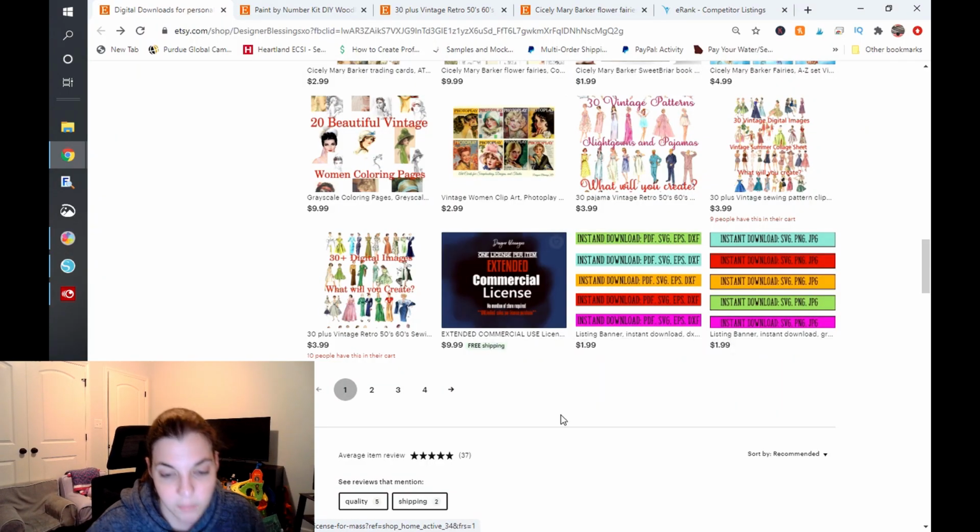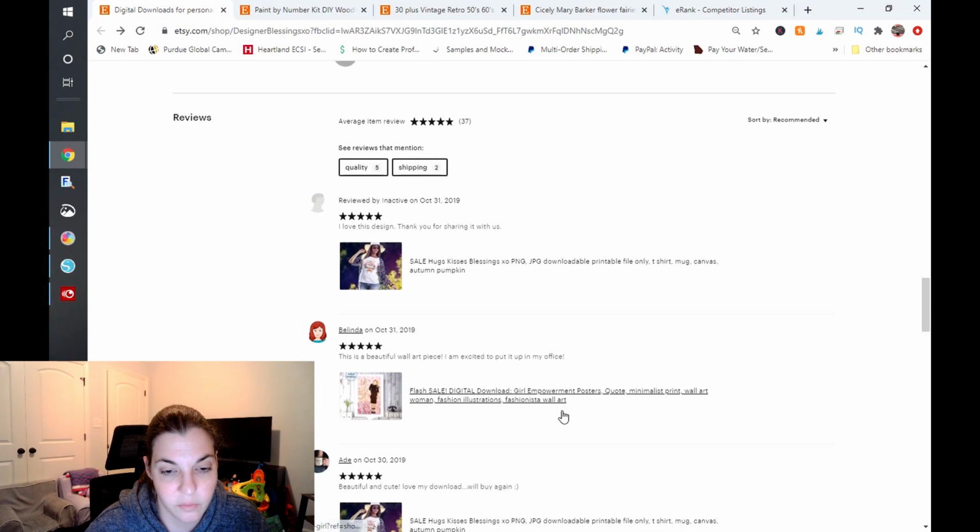I'm also considering that if I move away from sublimation designs, which is what I'm focused on right now, if I do decide to go down the path of coloring pages, I'm going to create an entirely separate shop for that. So just keep that in mind. I'm not saying that that's something that you need to do, but if you are selling a multitude of products, you want to make sure that your shop sections are very specific, so that way you're not confusing the customer, okay? It looks like these reviews are good.